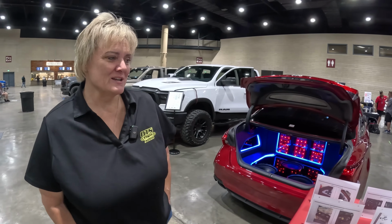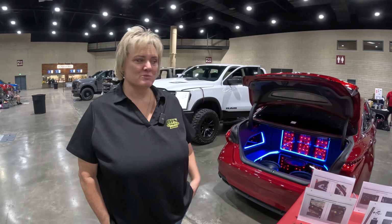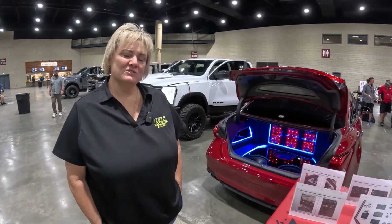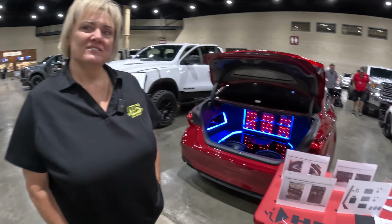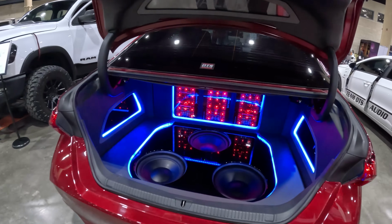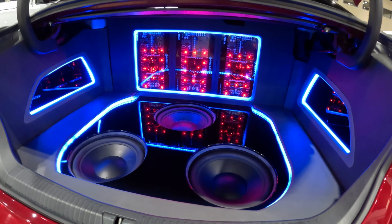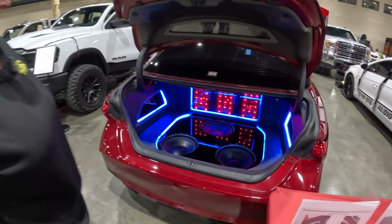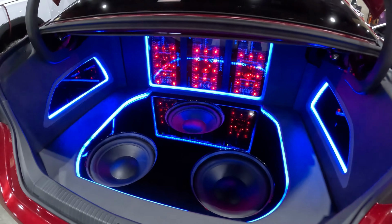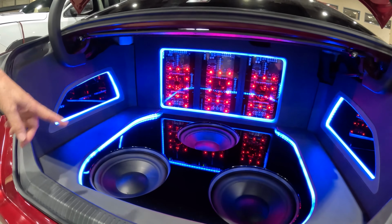Okay, my name's Angie. I've been competing about 2 years with this car. What car is it? This is a 2020 Toyota Avalon. Okay, and you have a pretty interesting and very beautiful setup here. Thank you. Can you tell me a little bit more about this? Okay, so I have three Audio Frog 12s. And then we have one C1 Helix amp pushing all three.